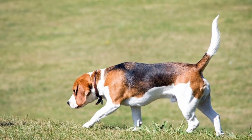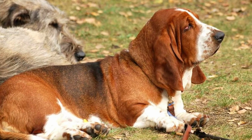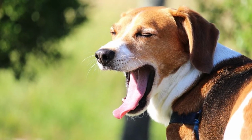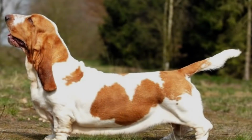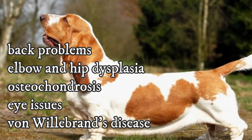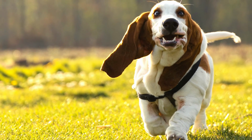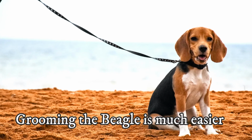Beagles have a longer life expectancy, around 13 or 14 years, compared to the Basset's 11 years. Beagles are generally considered very healthy dogs, with the main health issues being joint problems, hypothyroidism, and epilepsy. Bassets, due to their body type, are much more prone to various health issues such as back problems, elbow and hip dysplasia, osteochondrosis, eye issues, or von Willebrand's disease. Bassets are also prone to obesity, so you should be very careful with their feeding and provide them with enough exercise. Grooming the Beagle is much easier.